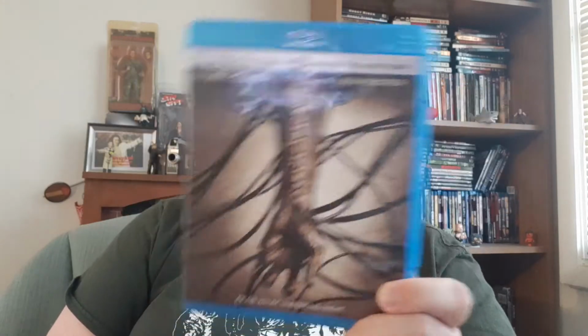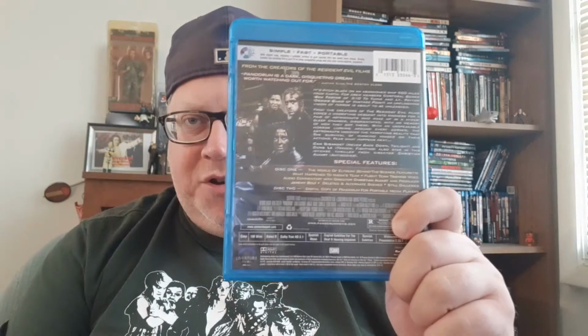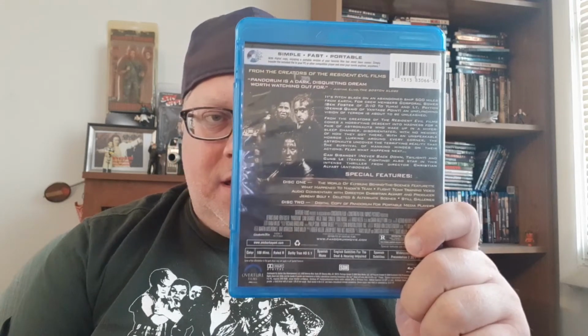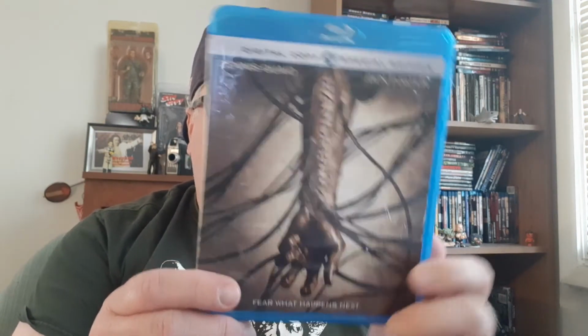It's awesome. Dennis Quaid's in this. Ben Foster. It's a really good science fiction movie. It's super, super intense. Ben Foster's a great actor who's very underrated in my opinion. But yes, it says fear what happens next. That's the tagline there at the bottom. But it's from the creators who did Resident Evil. Don't let that fool you, because even though I'm not a huge Resident Evil fan, this movie is way better than those movies. It's very interesting.